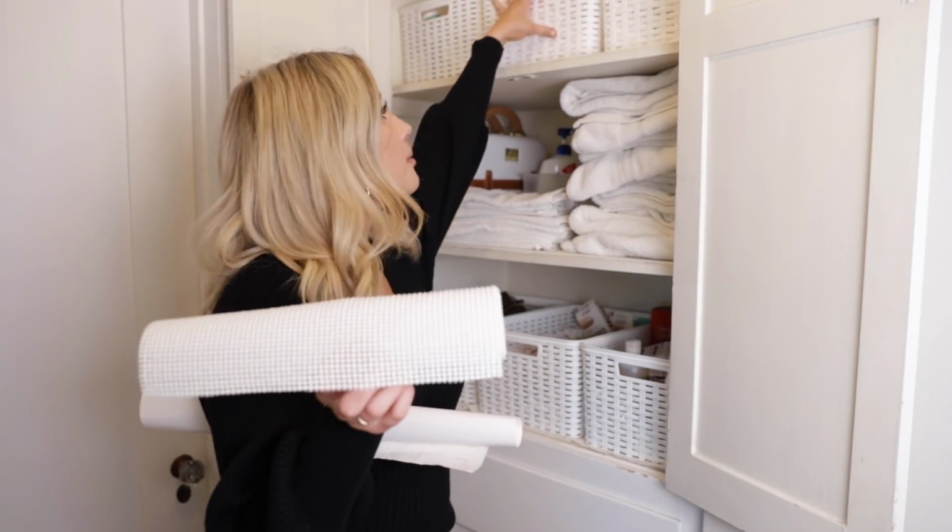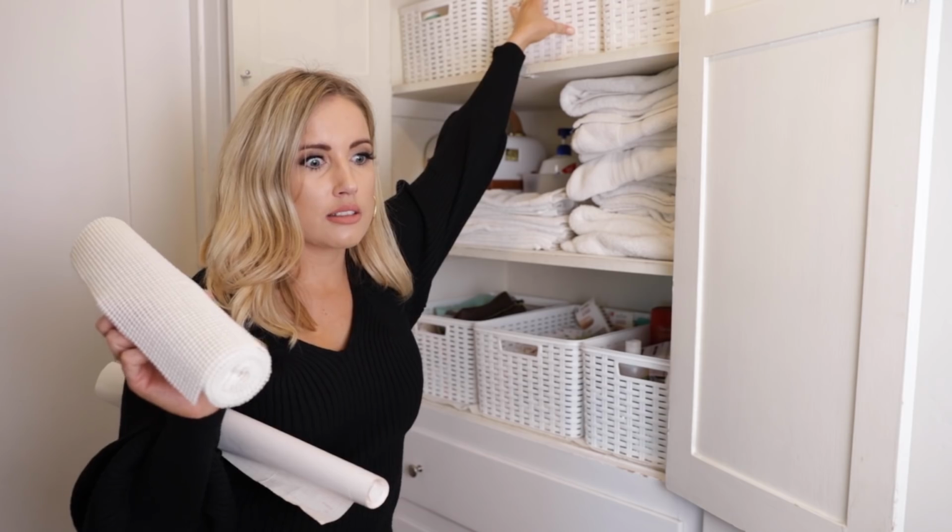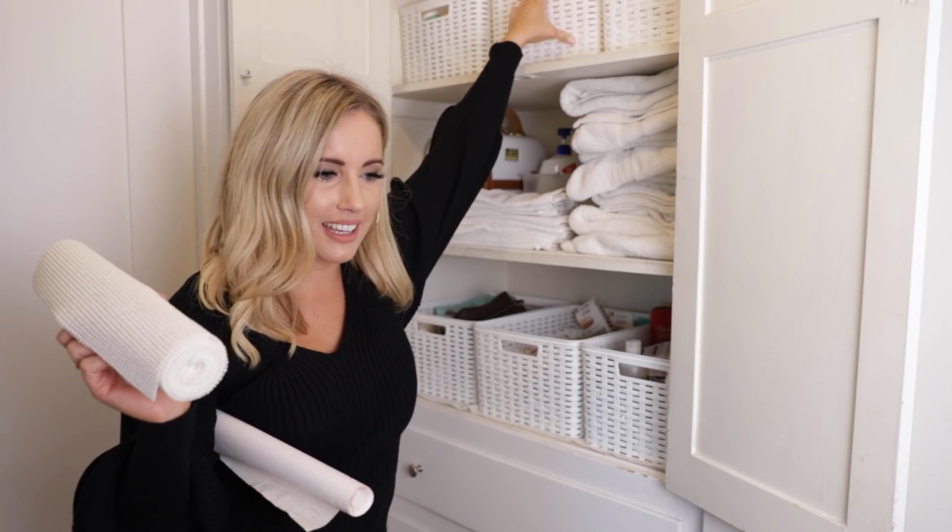But if I need to get something up here, that was kind of a no-no, and I just recommend get your dog soft toys. That's another mistake.